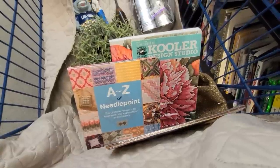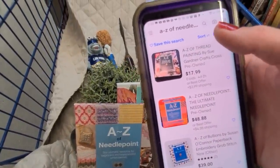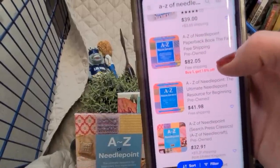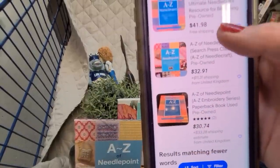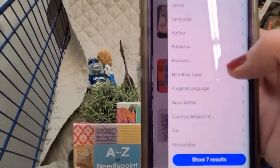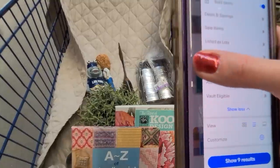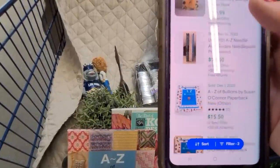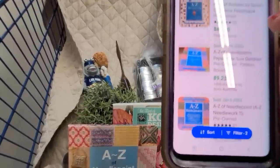I thought I would take a second while we're in the aisle here to show you how I look these up. In the eBay app on my phone, I typed in A to Z of needlepoint. I'm scrolling through, and I see several listed for quite high prices. Now let's filter. We'll go down to sold items, and that is going to tell us exactly what they are selling for in the current market. I see one, $25, a couple sent from Australia. That's good enough for me.